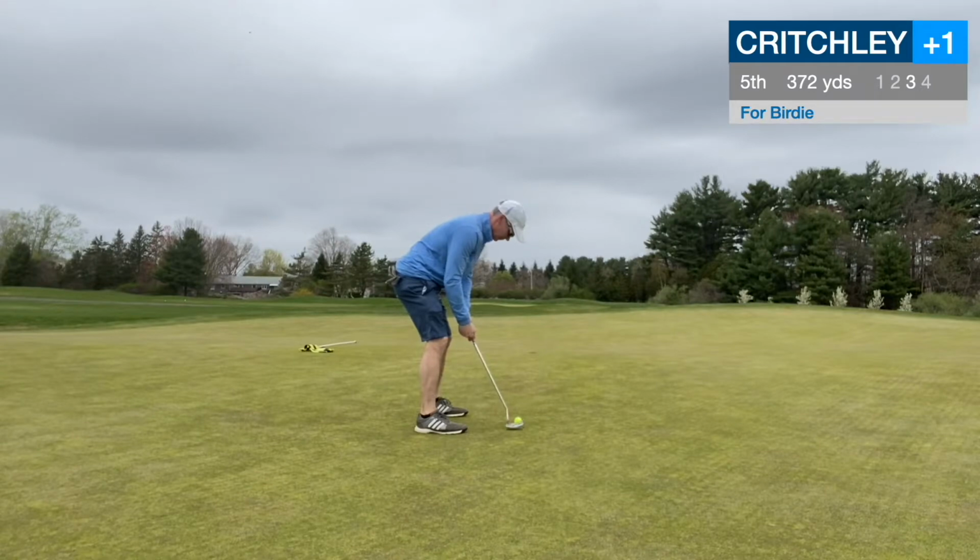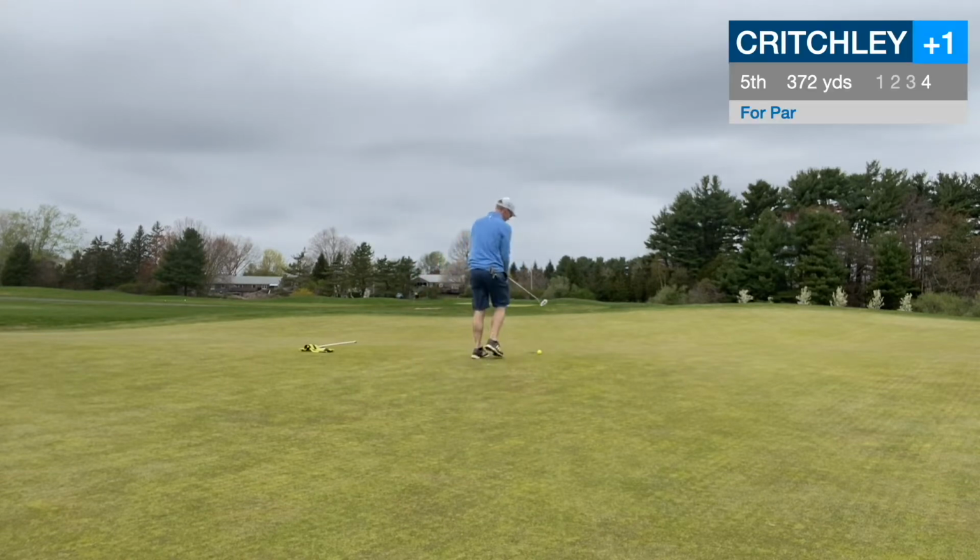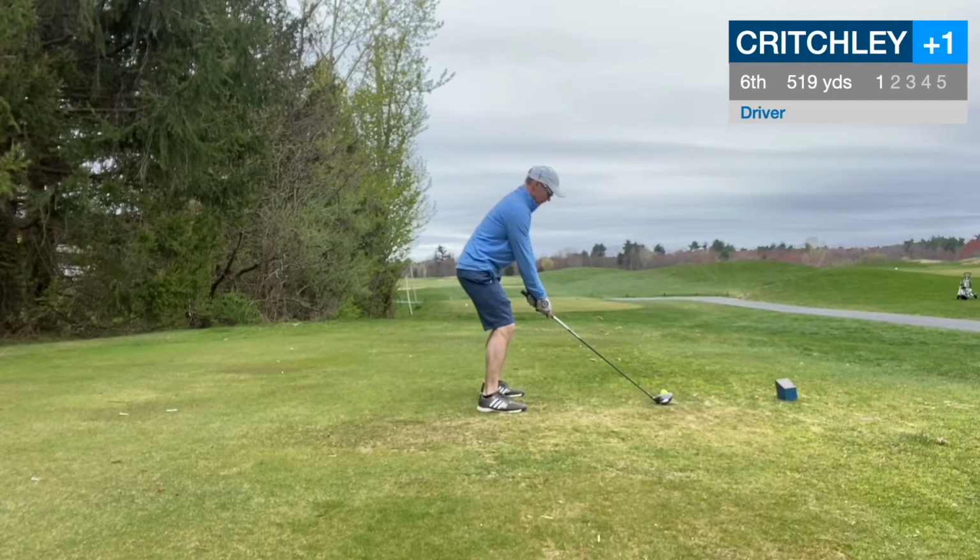Had about 10-12 feet back up the hill. It's a good spot to be. And I just don't hit it hard enough. So we wind up tapping in for par here on the 5th. Now into the 6th hole coming up here.